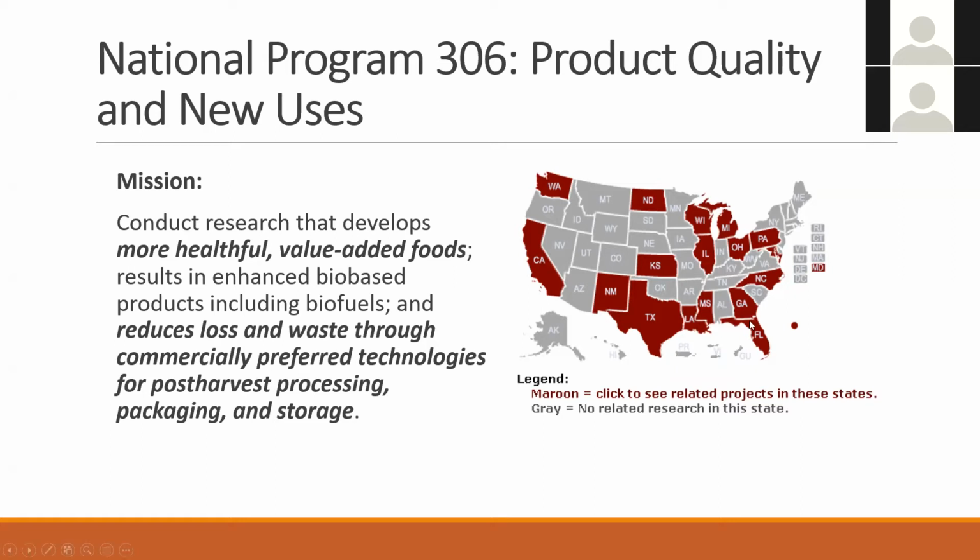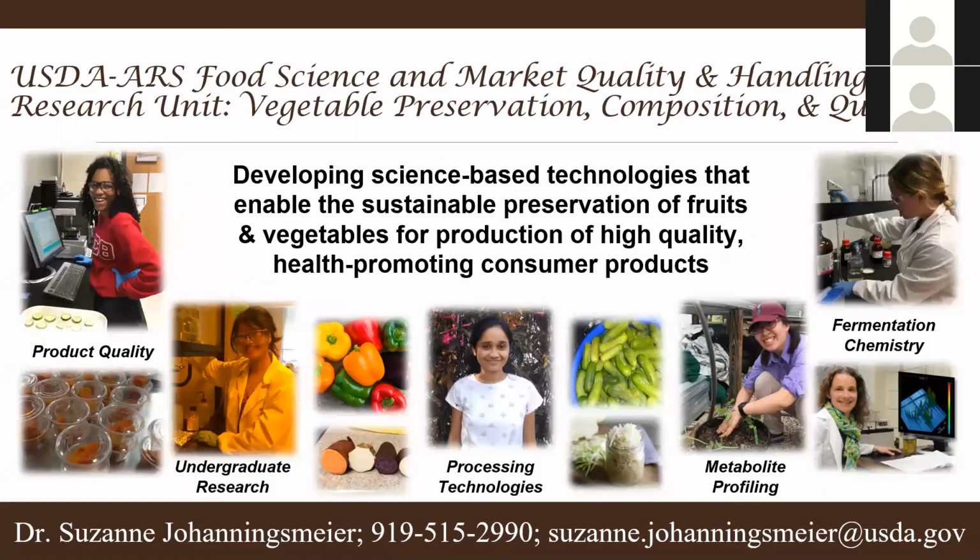Everywhere you see a red state indicates a state that houses a research program associated with product quality and new uses. Ours is located in Raleigh, North Carolina, and I'm one of 5 PIs in the Food Science and Market Quality and Handling Research Unit. My program is focused on vegetable preservation, composition, and quality. Specifically, our long-term goal is to develop science-based technologies that enable sustainable preservation of fruits and vegetables, resulting in high-quality, health-promoting consumer products. We work in a variety of research areas.